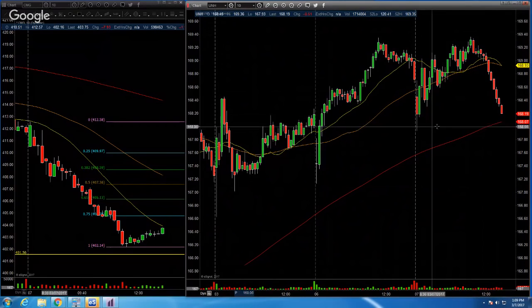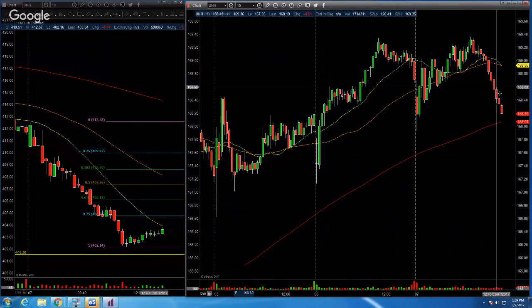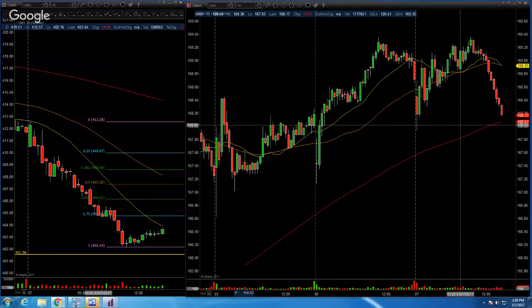All right, let's see. We're coming into here, double bottom. Let's see if this thing bounces. Unless there's news, this thing can keep selling. UNH.